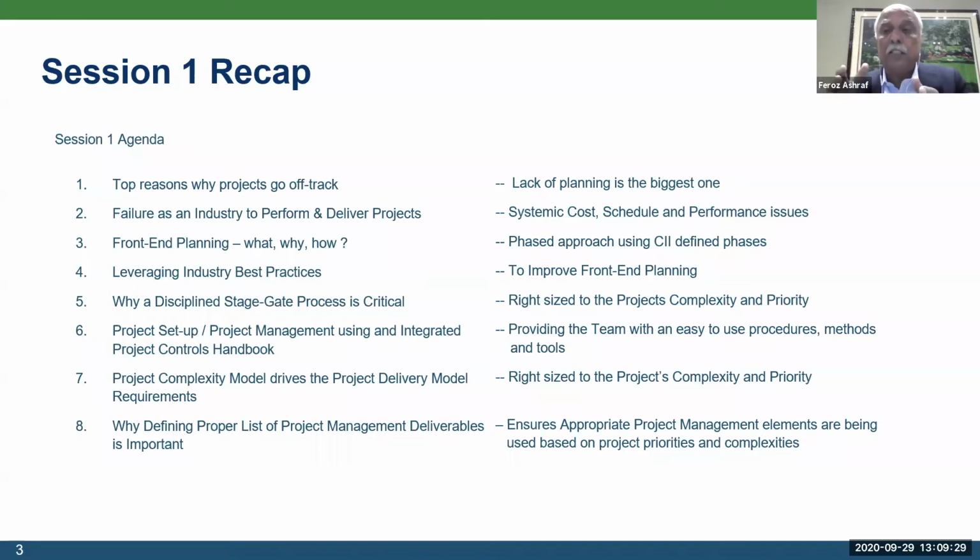So today's session, we're going to be expanding a little bit more on that. We're going to be talking about, and over to you, Mike, for the start of the second session.